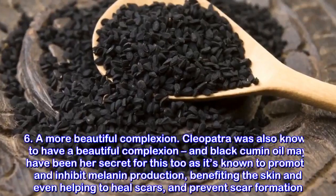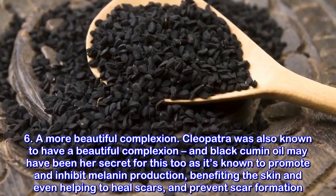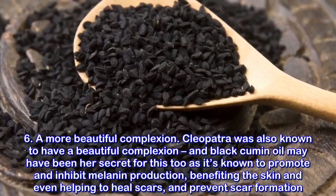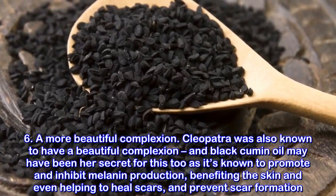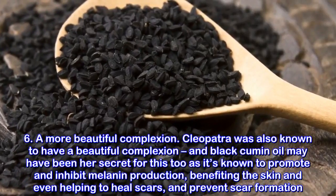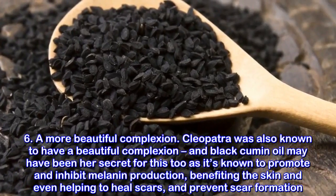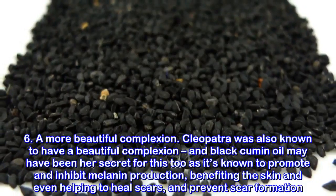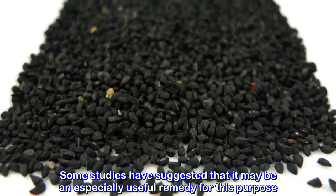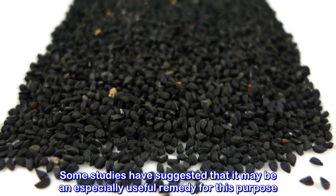6. A more beautiful complexion. Cleopatra was also known to have a beautiful complexion, and black cumin oil may have been her secret for this too, as it's known to promote and inhibit melanin production, benefiting the skin, and even helping to heal scars and prevent scar formation. Some studies have suggested that it may be an especially useful remedy for this purpose.